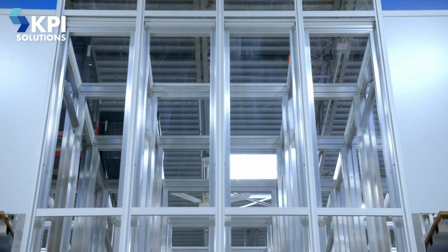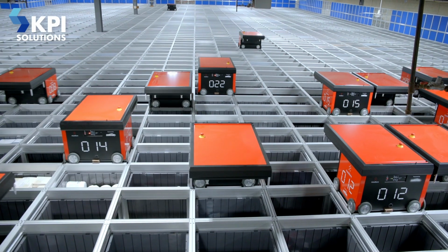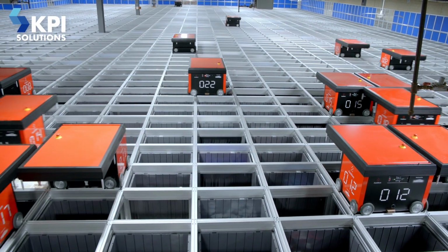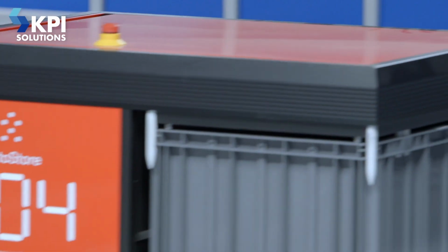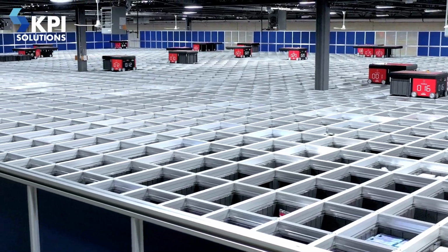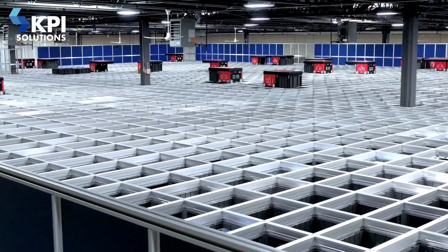What's unique about this system is it's a vertical storage, so there's bins stacked on bins, and there's robots that run around the top to pick the bins that are needed to fulfill an order, versus traditional ASRS systems. So this is just a much denser system with less mechanical equipment, which means less downtime.